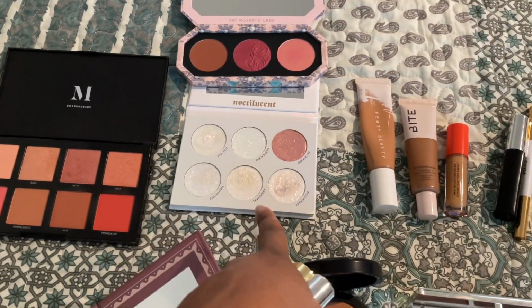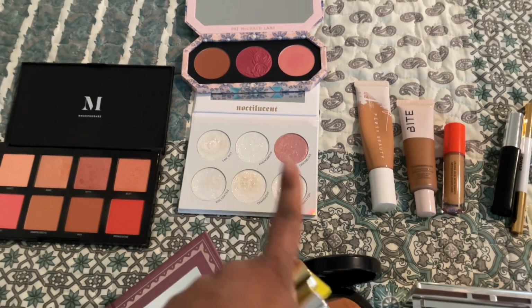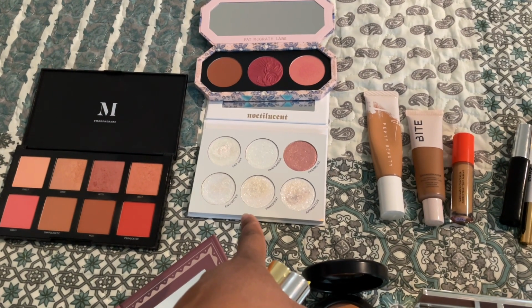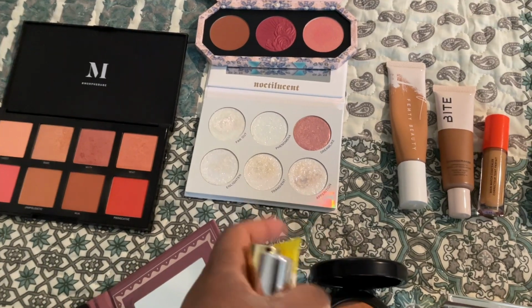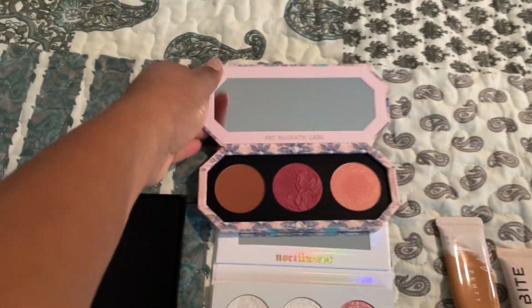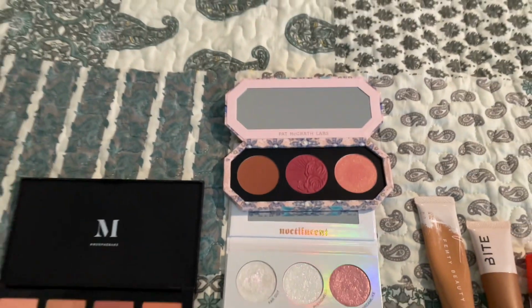This is the Noctilucent palette. I kept this in last month because I use these as eyeshadow toppers, or a highlighter topper, or an inner corner highlight, and it works amazing for that. Again, this is the new Mama Pat palette. I kept that in.